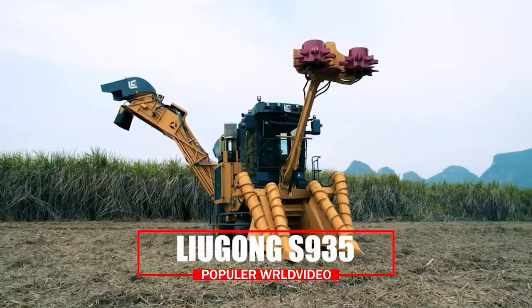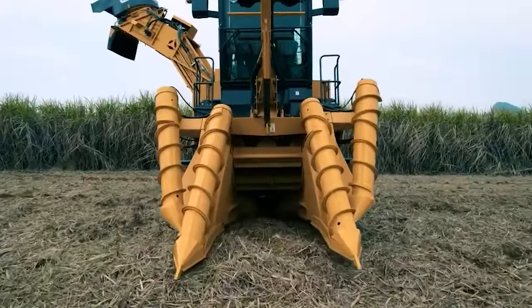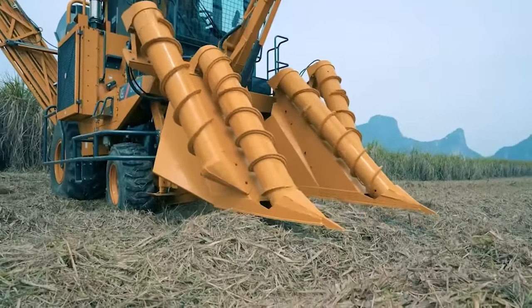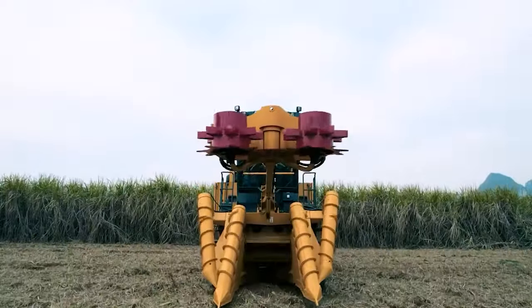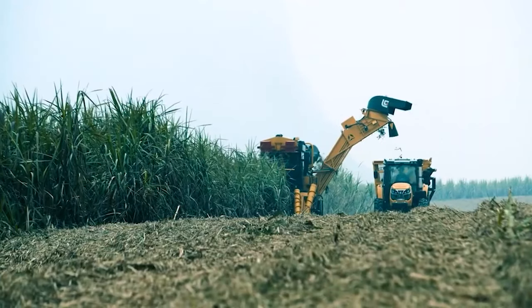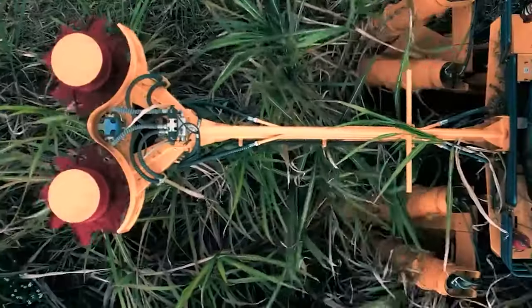Lugon Sugarcane Harvester S935 is a highly efficient and powerful machine designed to help farmers in their sugarcane harvesting operations. With a rugged and sturdy construction, this harvester is capable of working in even the toughest of field conditions, making it a reliable choice for farmers looking to increase their productivity and efficiency.